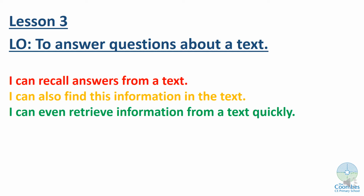So in today's lesson, you are going to be answering questions about a text. So first, I can recall answers from a text. Can you remember the information? Can you also go back and find this information in the text? And can you even retrieve this information quickly from the text?